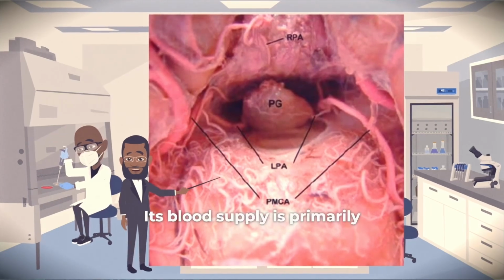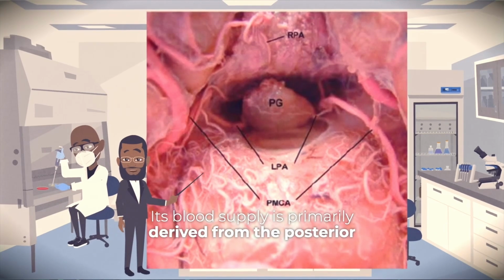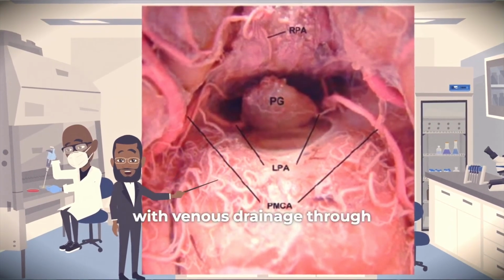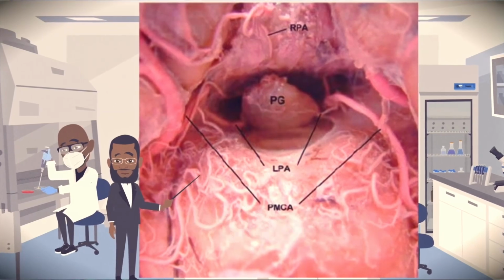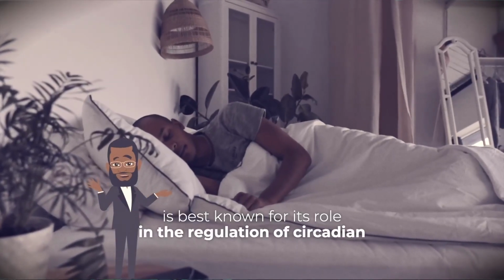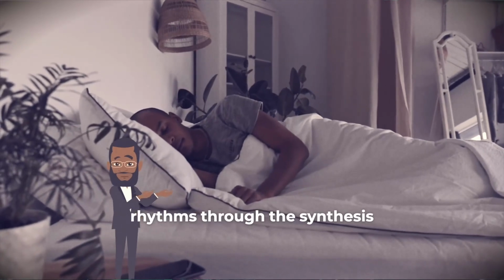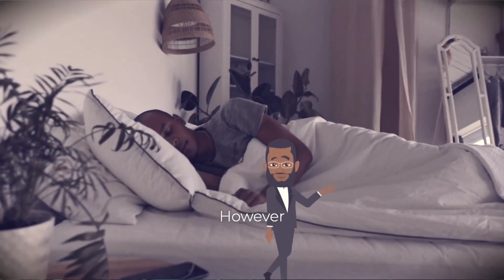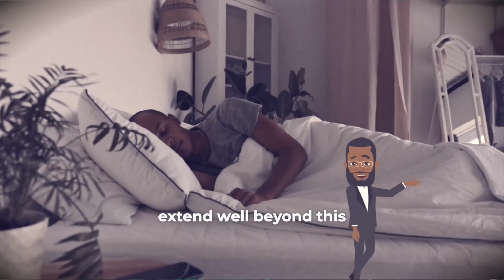Its blood supply is primarily derived from the posterior cerebral arteries' choroidal branches, with venous drainage through the internal cerebral veins. The pineal gland is best known for its role in the regulation of circadian rhythms through the synthesis and secretion of melatonin. However, its functions extend well beyond this.